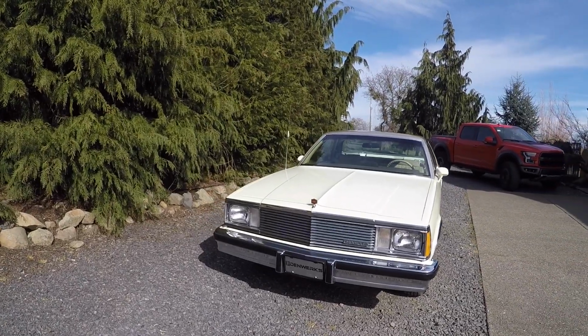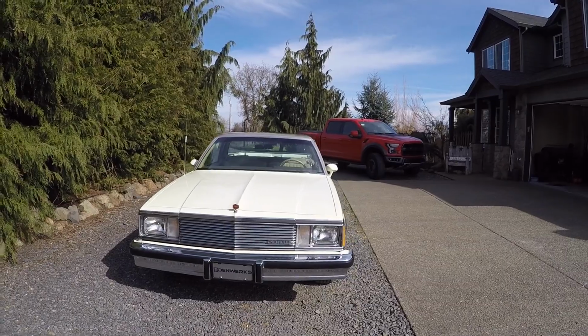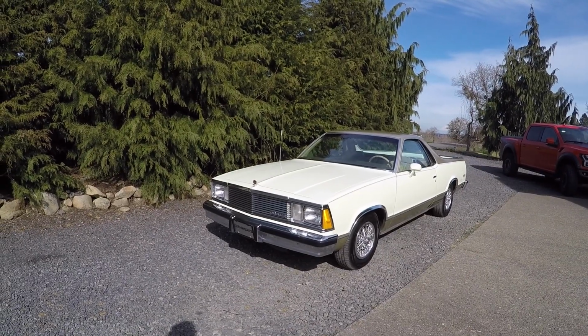Top bid is going to get it, obviously, and overall it's in really nice shape. It has been repainted, and I don't know the history of that. I haven't seen any accident damage. We have it up on my lift.